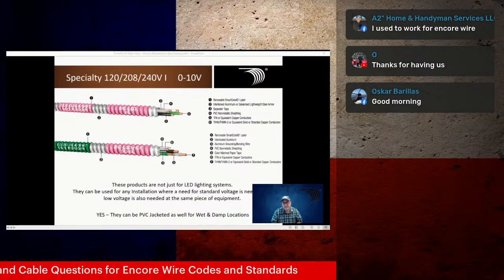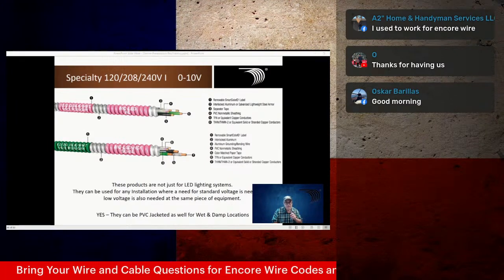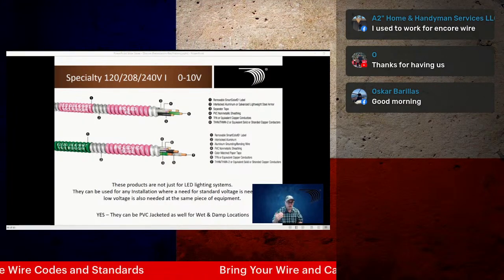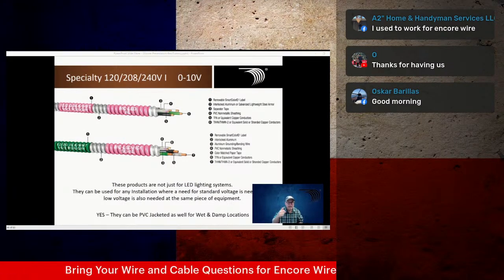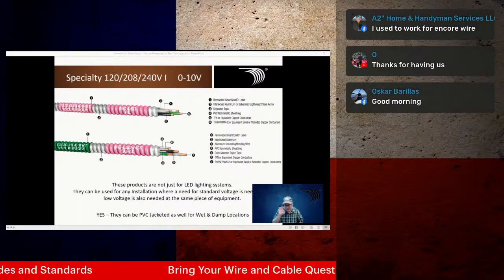We call it the MC LED, but by no means is this only rated for LED lighting. It can be for anything that you need both power and control at the same location. Okay, that's what this product would be good for. And yes, it is available in PVC jacketing as well. So for example, if you're going to be going out to parking lighting out in a parking lot or whatnot, and that's going to be controlled on the smart building system, then that itself is a product where you might want to get the power and control in it, and you would use PVC jacketed products for that. Okay, so anyway, that's a good product there for that application.